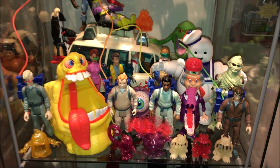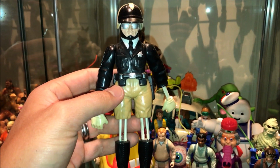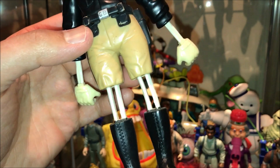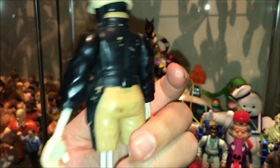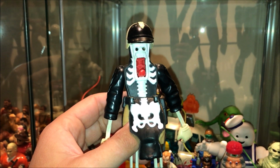So I'm going to show you some of these fright features that these figures came with. Here we have Ex-Cop, and his legs and arms extend down to reveal bones. And there's a little button on his back there, his pouch, that you hit and reveal his skeleton face.